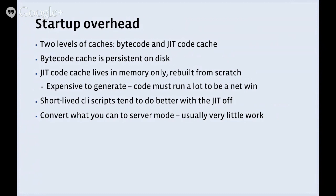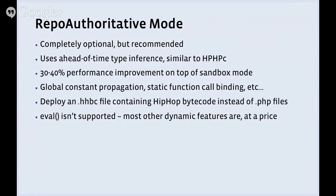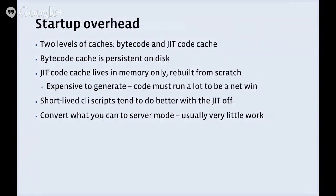The bytecode cache, which is the same format as the repo from repo authoritative mode, lives on disk. It's built up automatically and on demand. So if you just run HHVM on your PHP script, it will read in the PHP, it will parse it, it will convert it to bytecode, and it will save that to disk. And so that means the first time you do that, it'll be kind of slow to start up.